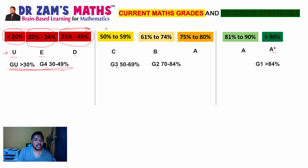Now, let's say your child has now passed, right? Even passing grade, there are different kinds of grades. So if your child is scoring 50% to 59%, which is a C for standard math and grade 3 for foundation math, there are different strategies that you have to take note of, because if not, your child will be switching from pass to fail, right? Because it's a borderline situation.